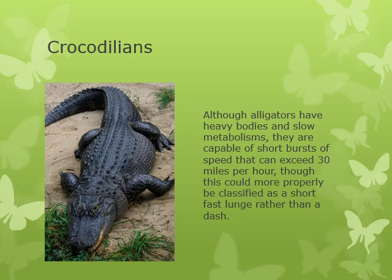The crocodilians, so alligators and crocodiles, they are very capable of short bursts of speed. They can exceed 30 miles an hour, so they can move very, very quickly over a short distance. They may look slow, but they're not. It's not really a run. It's more of a lunge, but it can lunge 30 feet, so don't mess with these guys.